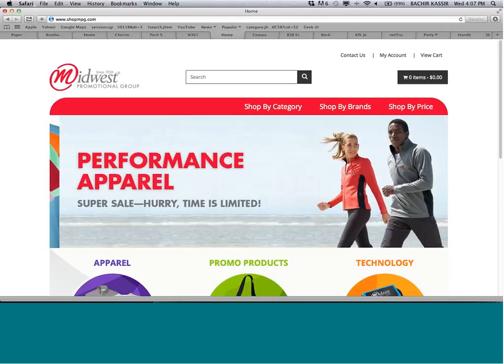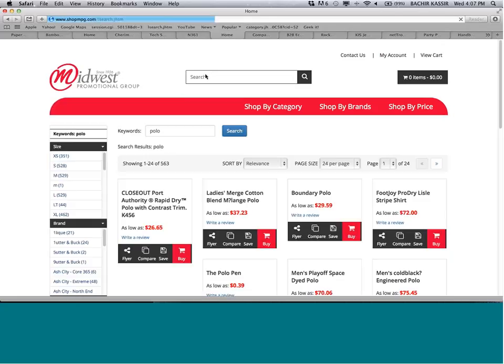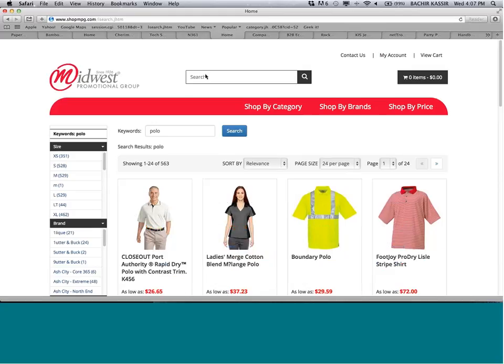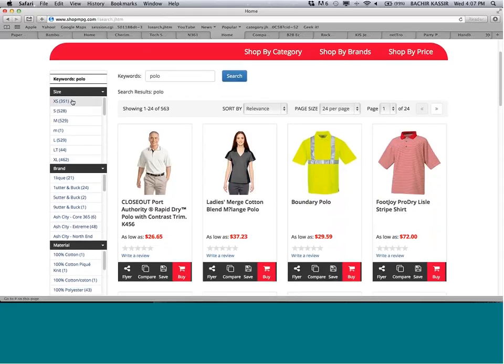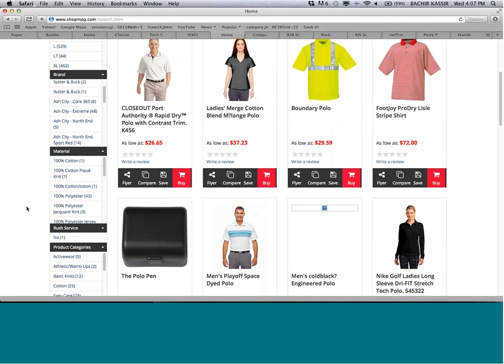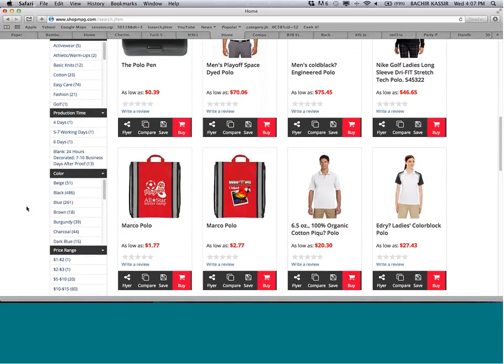So I can search, for example, for a polo, and when I search for a polo, it's going to find, in this case, over 500 products that are polo products. Notice here on the left-hand side, I can search by size, by a specific brand if I want, by material, and by any product attribute. One of the attributes here, if you can see, is a color, and we have also a filtering by color.